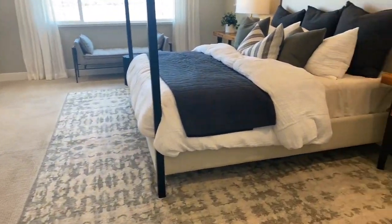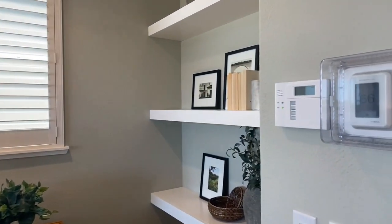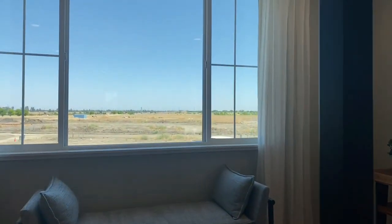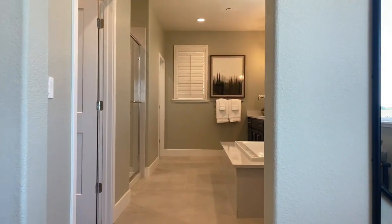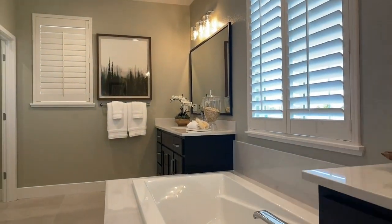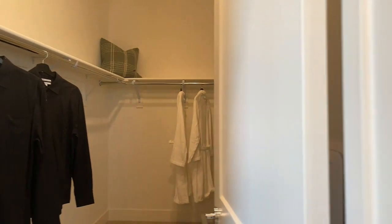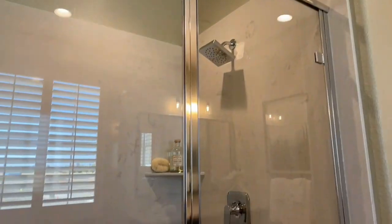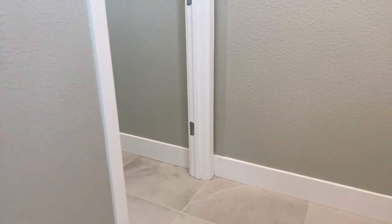Finally, we arrive at the piece de resistance, the luxurious primary suite. This private oasis is a sanctuary of relaxation and indulgence. The spacious bedroom is complemented by a magnificent ensuite bathroom featuring high-end finishes, a deep soaking tub, a spacious walk-in shower, and a walk-in closet.